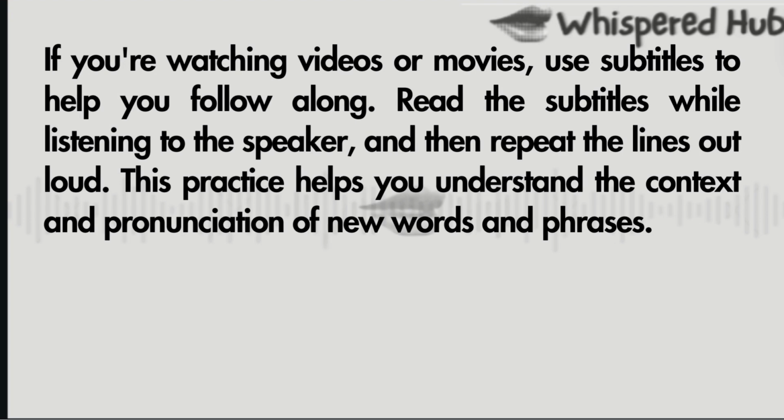If you're watching videos or movies, use subtitles to help you follow along. Read the subtitles while listening to the speaker, and then repeat the lines out loud. This practice helps you understand the context and pronunciation of new words and phrases.